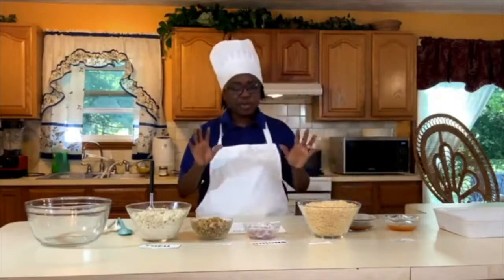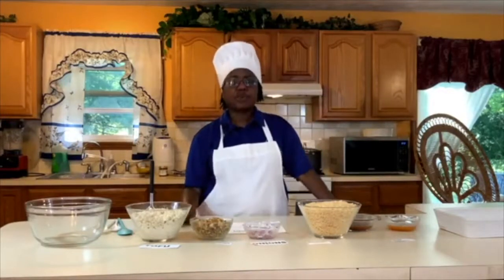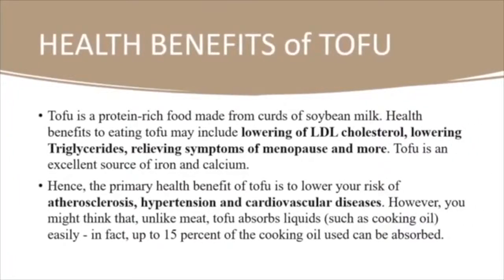So before we begin making this recipe, permit me to tell you a little bit about tofu. Tofu is a protein-rich food, and it's actually made from the curds of the soybean milk. The health benefits to eating tofu may include lowering of your LDL cholesterol, lowering of your triglycerides, relieving symptoms of menopause, and a lot more. Tofu is an excellent source also of iron and calcium.